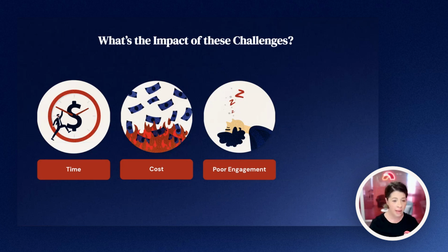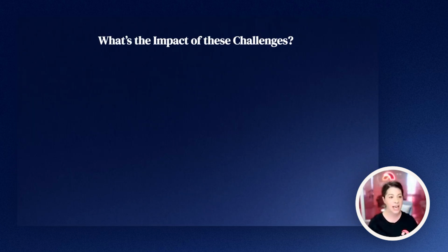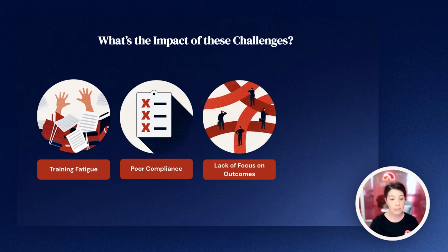So to compound the cost, the time, the engagement challenges, we make people do a lot of training. We've got lots of requirements, and the list continues. From there, we're almost spiraling. We've got training fatigue. We're creating a passive learning environment where we're reducing the effectiveness of learning, which is impacting our compliance rate because the training isn't getting done, or at least not on time. And so we've got ourselves in a bit of a pickle.